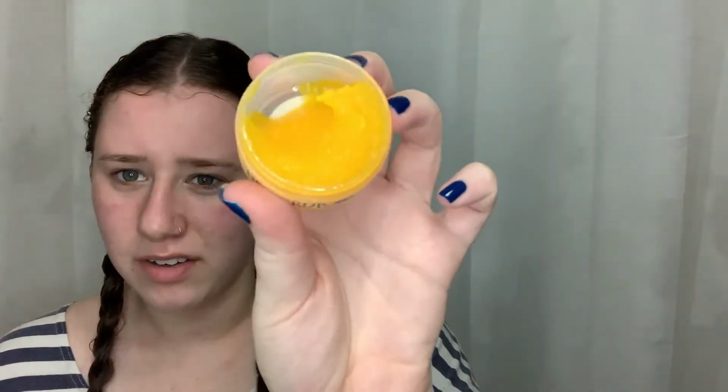Now, the last part of my night routine is, I think, my new favorite. It's this passion fruit Body Shop lip scrub. Anyway, this has little granules in it, which I love. I like the one that has the granules because you can really feel it. So I just put it on my lip. It's so good. I don't really know if this is edible, but how can it not be?